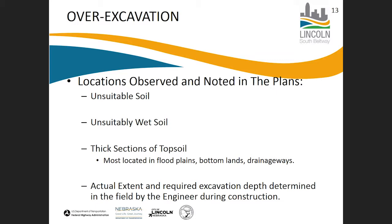Over-excavation is a big one on this project. In the plans, these areas are noted as unsuitably wet, or unstable, unsuitable soil. In the west half, especially on the floodplains and drainage ways, we've got thick sections of topsoil. A note on the plans also says the actual extent and depth required for excavation will be determined in the field by the engineer during construction. These are based on borings, and they may need to be shortened or extended.